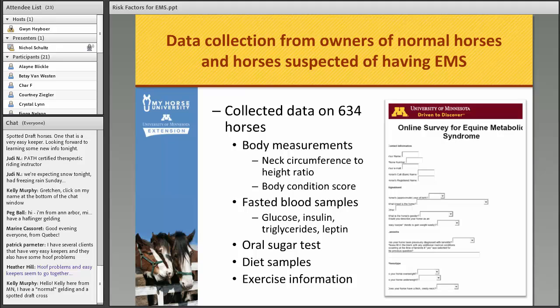Dietary samples were also submitted from each horse, and they were analyzed for caloric content, protein content, fiber, and starch levels. We also then estimated how much of each dietary component each horse was consuming, since owners provided us information on the weight of the hay and the grain that was being fed, and we were able to estimate the pounds of pasture consumed based on the amount of time that the horse was spending on pasture.